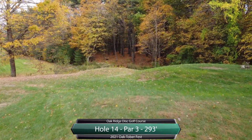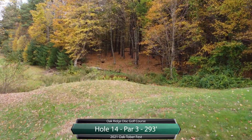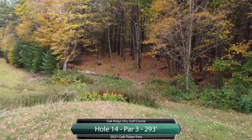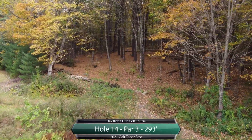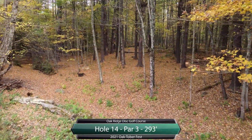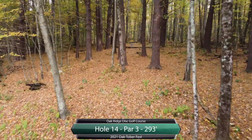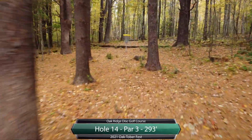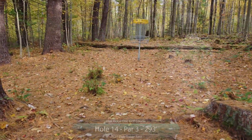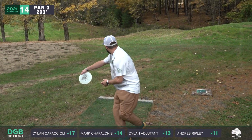Here we go. Hole 14, par 3, 293 feet. I would say this is one of my favorite holes. Really cool. Into the woods. And then we go out of the woods and into the woods. Really cool hole. Yeah, this is a new basket location, actually a new tee pad as well. I'm excited to see this. I haven't played this one yet or really have seen it, so I'm excited to see how these fly. I think this is a fantastic change from what it used to be. It's probably flippy, so.